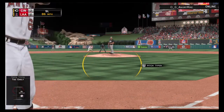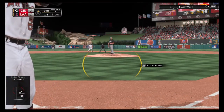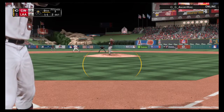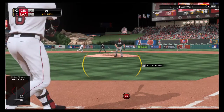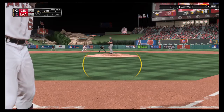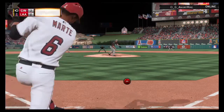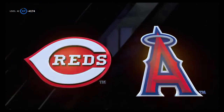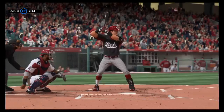1-0 pitch is his slider, swung on and missed. 1-1. And he gets him to swing through that one. So the Angels are down to their final strike now. And he strikes him out to end it here as they were able to get the possible tying run to the plate but could not cash in.